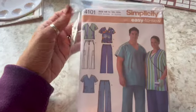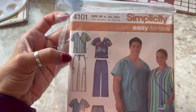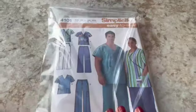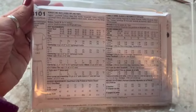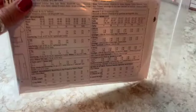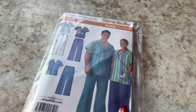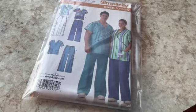This is a new Simplicity pattern. It's for different scrub items, and it runs extra large to 3X. And this, I actually have several of this exact pattern. So this is one of those easy listings where you make a quantity and you can just keep selling it. But this pattern I sold for $8.88.